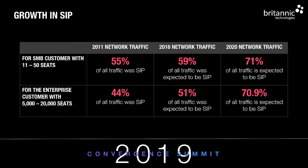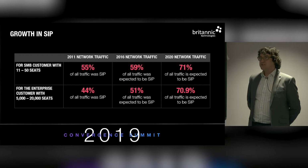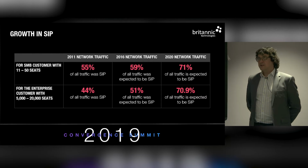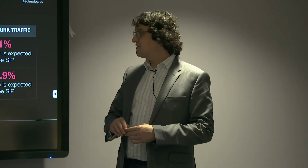But just before we do that, I'm going to talk a bit more about SIP and put it into context. What we've seen over the years is a more rapid uptake of SIP services. When we originally started doing SIP back in 2004, uptake was very slow. We were seeing dependencies on networks that could not support the quality of service we were looking for. So we had to work with our suppliers to provide converged networks that can prioritise voice traffic and guarantee call quality.